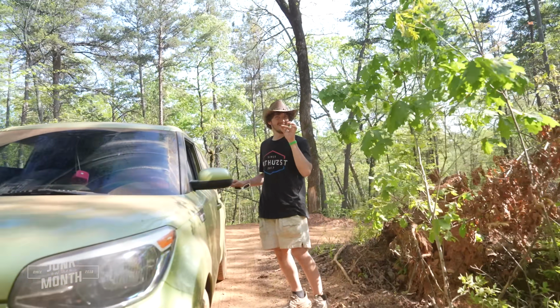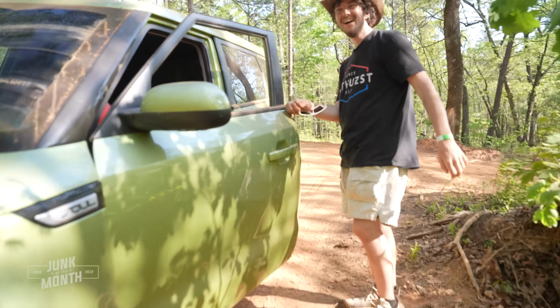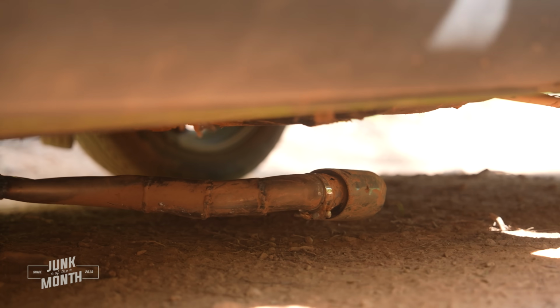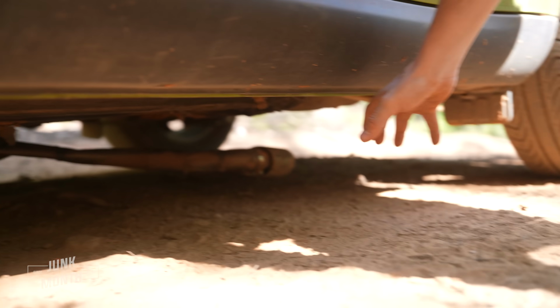Exhaust, got a little custom work done to it. Check it out. It used to be right about here. Now it's a little flat. It's over there.